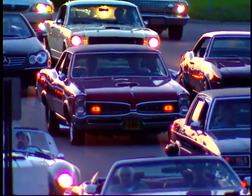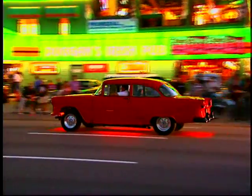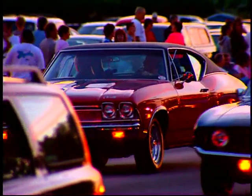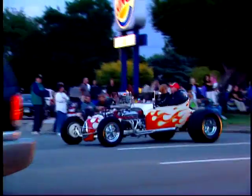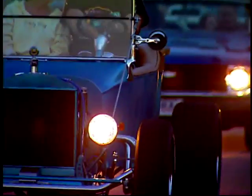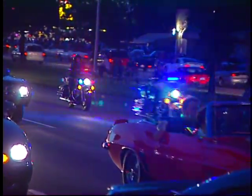The Woodward Dream Cruise attracts over 1 million people to suburban Detroit every year. It's a throwback to the glory days when Detroit iron ruled the road. This event started in 1995 as a one-day cruise. It's grown into a nearly week-long celebration that culminates on a weekend in August.